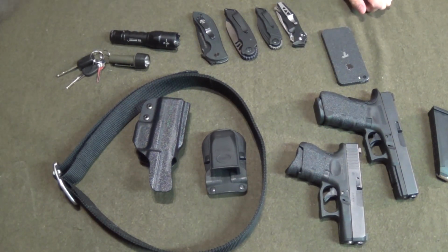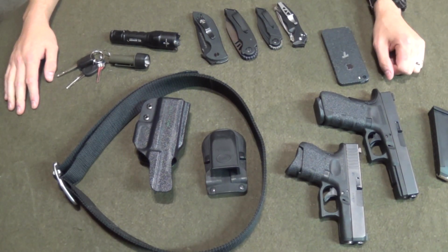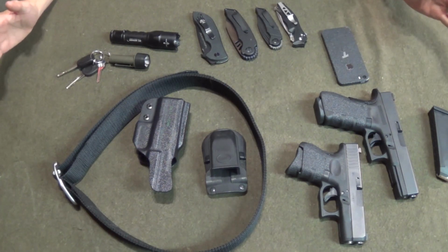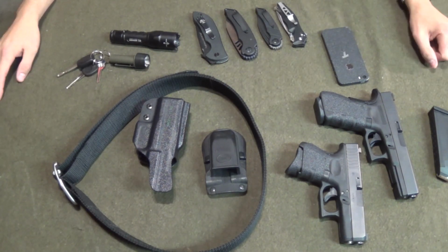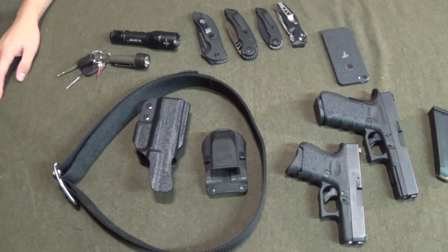Okay guys, here we have all the gear that was discussed in the article that's going to be published here soon. Just kind of want to give you a closer look at it. This is the gear that works for me. May not work for you, but I hope, through this video, to show you the gear that you have accessible to you and to help you better make a decision on what you want to carry.